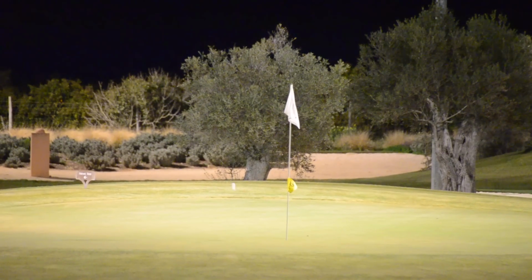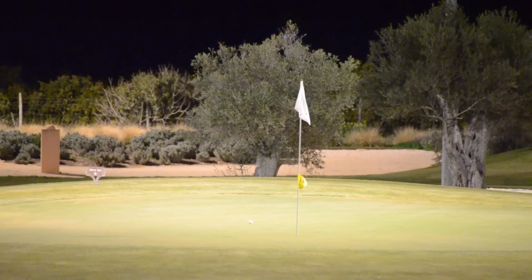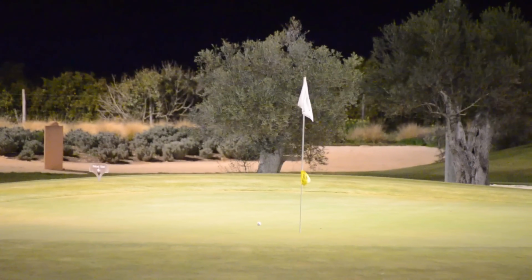I actually ripped that one. That was a really good strike. See what happens here. Come on! Woo! Here it comes! He's got his way. Come on! Oh, just not enough. Just not enough.